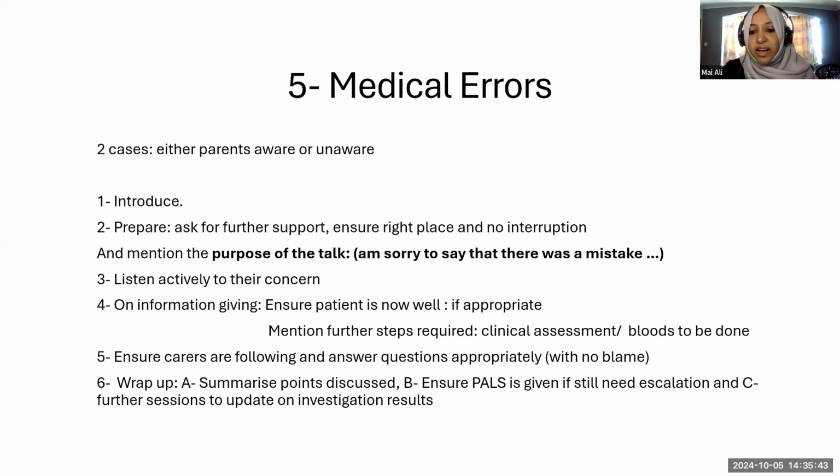So you could always use that as a point in your information delivery, that the good thing to say is that your child or your boy or your baby is now doing fine, and then just mention the steps that are meant to be done, clinical examinations, bloods for investigations, whatever. Then ensure that you're following their answers, following the questions, picking up on them and answering as appropriate. If you feel that it is too much to say and to answer, make sure that you are addressing at least all the questions, and there might not be enough time today to answer them, but I'll come back to you very soon with my consultant or with myself alone and talk to you about it.